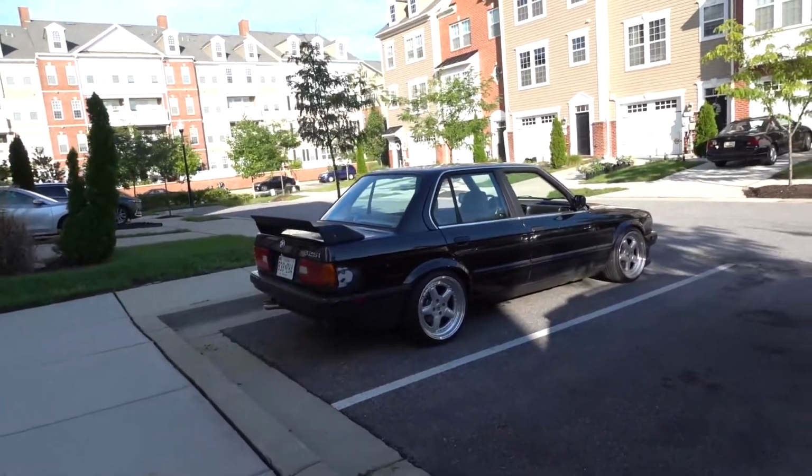So just pulled out with the E30. We're gonna go to my brother's house first, wash the car because it is a little bit dirty. And from there we're gonna head over to dinner, and you guys will see the rest of all the cars that the guys have, which I'm excited for. It's gonna be the first time we're all bringing out our BMWs together, so we're gonna have a nice little mob rolling through Baltimore City. Ooh, looking good.